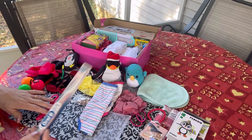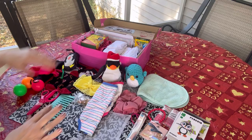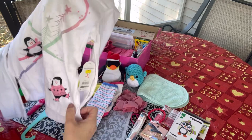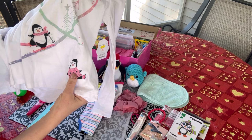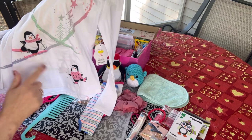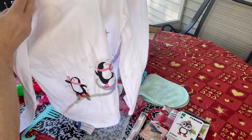She has this pretty comb. She has a shirt. It's got penguins on it. And I got this from Walmart. It's Wonder Nation. It is a size 7-8. It's got some pretty mauve colors on it, on the heart here and the stars, and then the scarves and the sweater on the penguins. So this is the front, and then this is the back of the shirt. I just love this shirt.